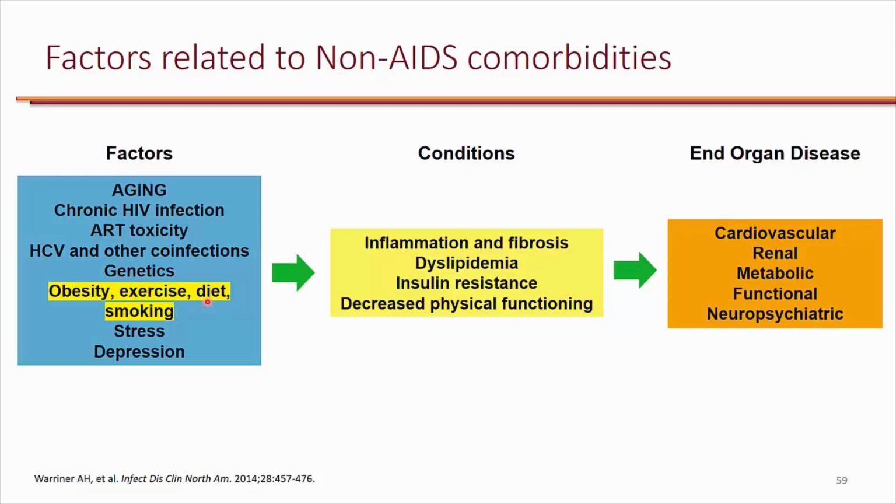In fact, most HIV clinics actually have a dietitian as part of the team, so that they get comprehensive education about diet. So dietitians have an important role in the care of the HIV patient. Now, you can provide education for weight loss, exercise, diet, and smoking. The most important out of all of this is smoking. So these things can lead to inflammation, dyslipidemia, insulin resistance, and decreased physical functioning, which over time can lead to end organ disease such as cardiovascular disease, CKD, metabolic syndrome, and neuropsychiatric dysfunction.